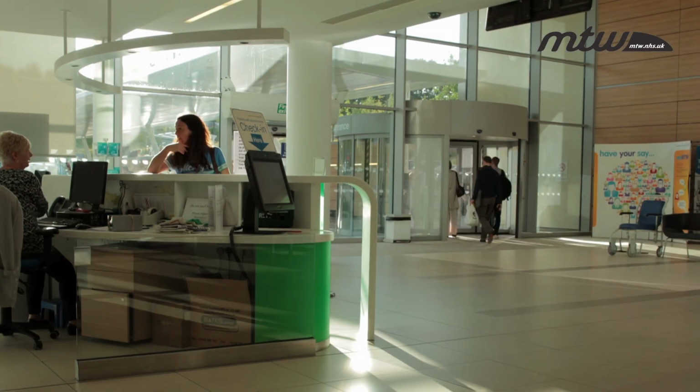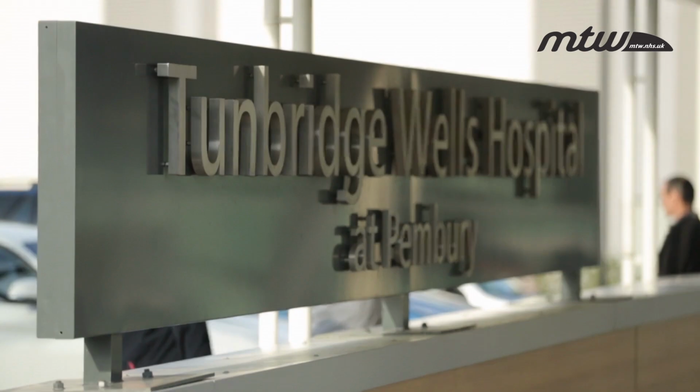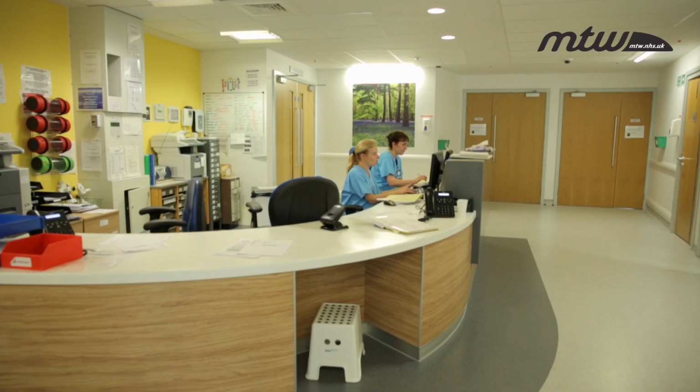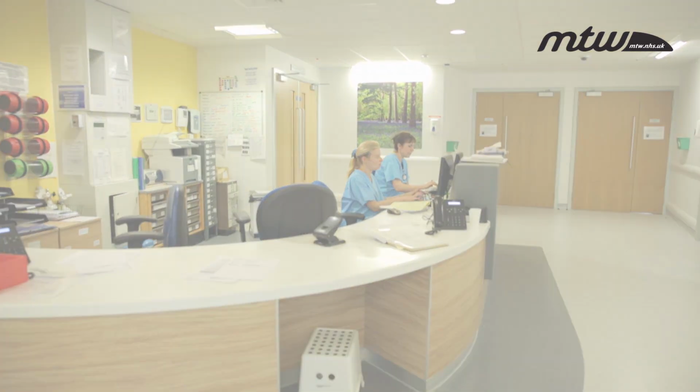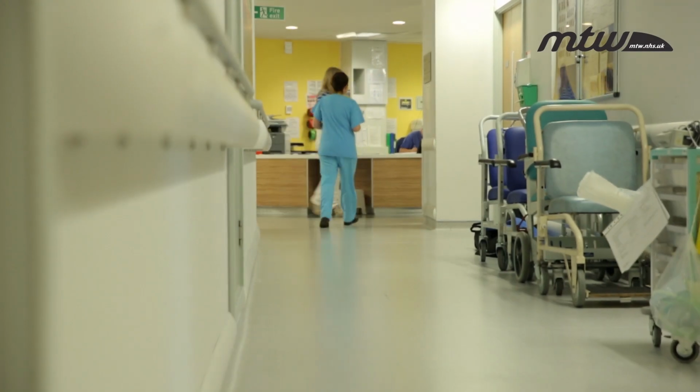Every year about 5,500 women use our maternity services, and the Maidstone and Tunbridge Wells NHS Trust is delighted to be able to offer the full spectrum of choices for places for women to birth. The staff working within the maternity unit are absolutely committed to making sure that every woman, baby and her family have the best possible experience.